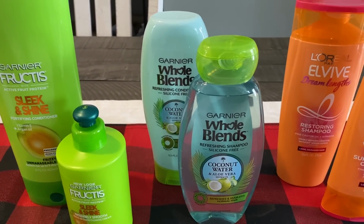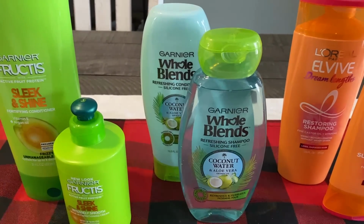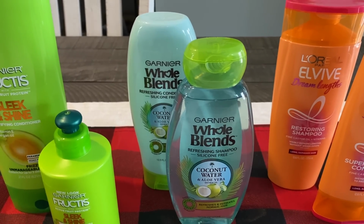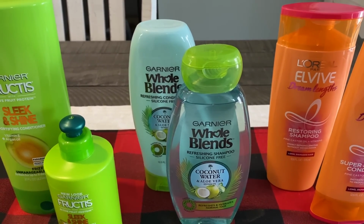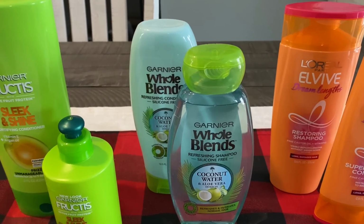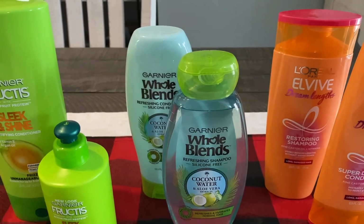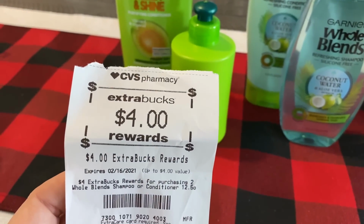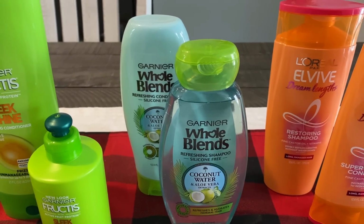The deal on the Whole Blends, they're buy two, earn a $4 extra buck. Now at my store, they're $4.69 each. So two of them will total $9.38. We have a $4 off of 2 Garnier Whole Blends coupon in that same insert, the 1-3 Retail Me Not. It is valid through Sunday only. So again, these two are Sunday only deals. You're going to end up paying $5.38, but you'll get back a $4 extra buck for purchasing two. So these end up being $1.38 or 69 cents each.